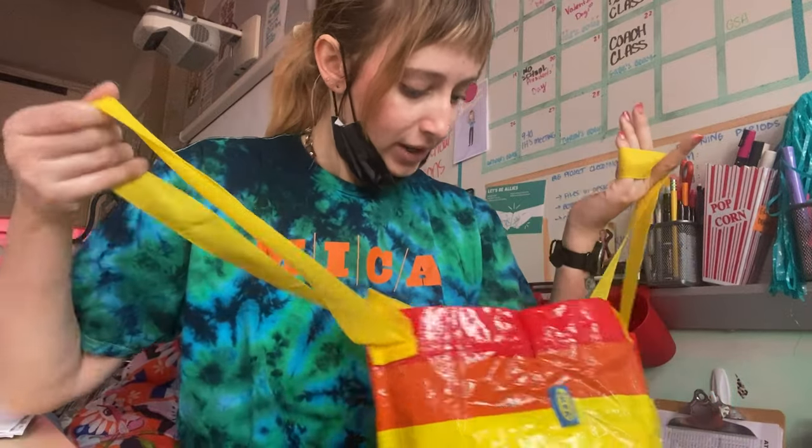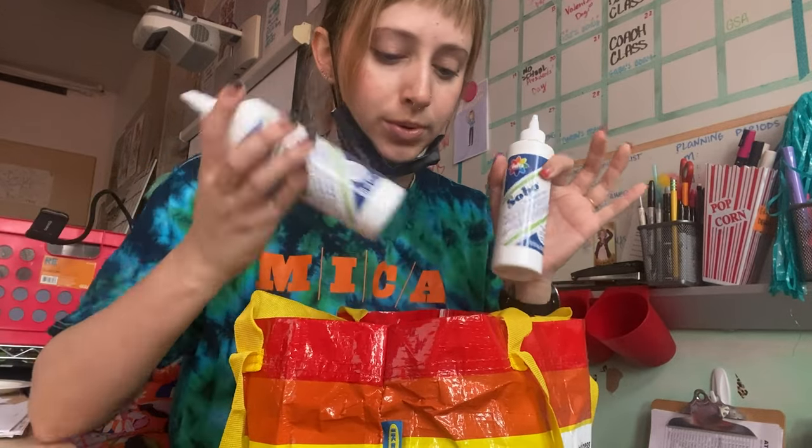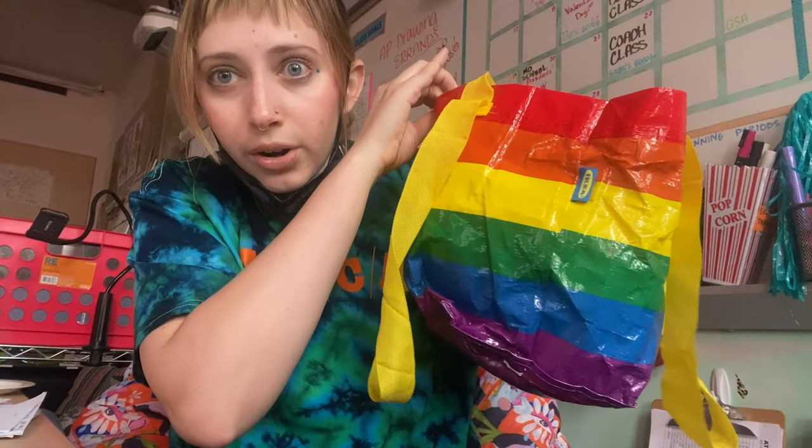Anyway, last night I had to go run some errands because I run a club for queer students at the school, and we are making pride flags today during lunchtime. So I got them some fabric, I got them some crafting glue. Here are all their supplies.